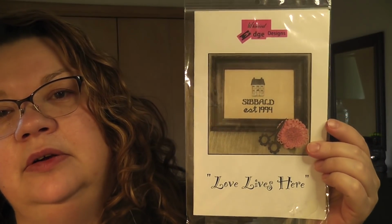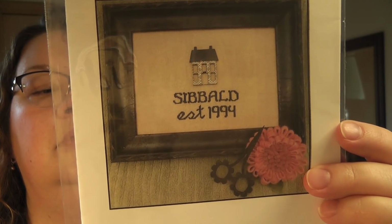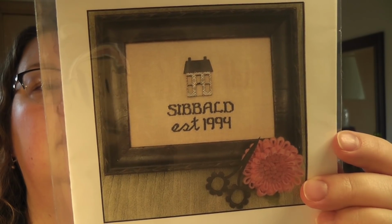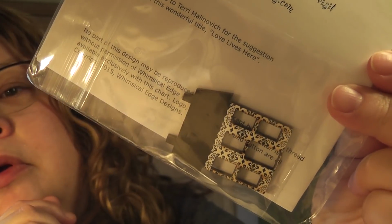Okay, so here's another one I'm definitely going to stitch. It's by Whimsical Edge Designs, and it's called Love Lives Here. You basically just put your last name and whenever you moved into your house. That's what I'm going to do. I'm going to put our last name in whenever I move into the house. Then it comes with this super cute little wooden house to attach. House button, it says. So I thought that'd be a quick and easy. You've got to have at least one quick and easy, right? I think that's fair.